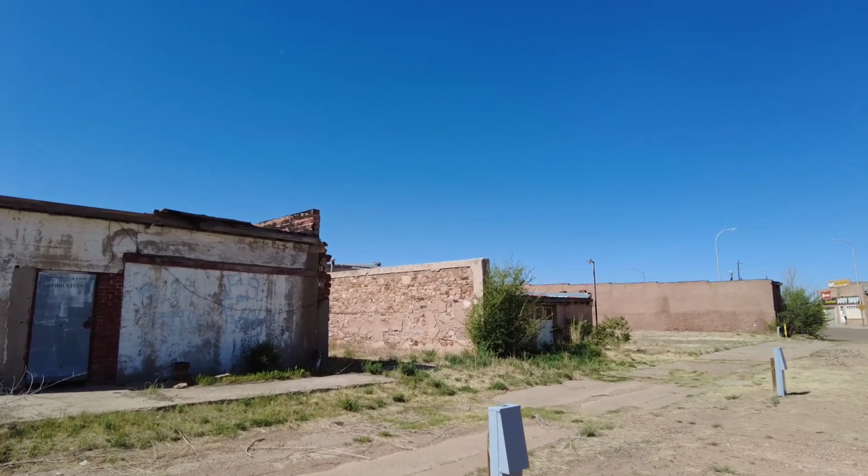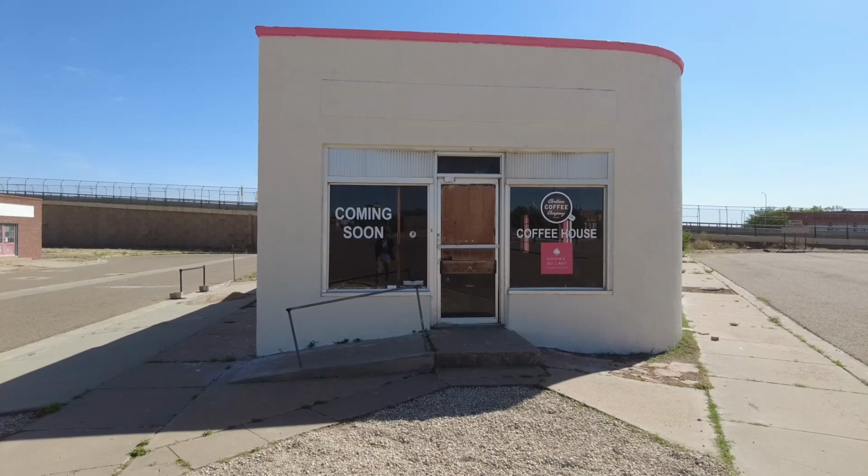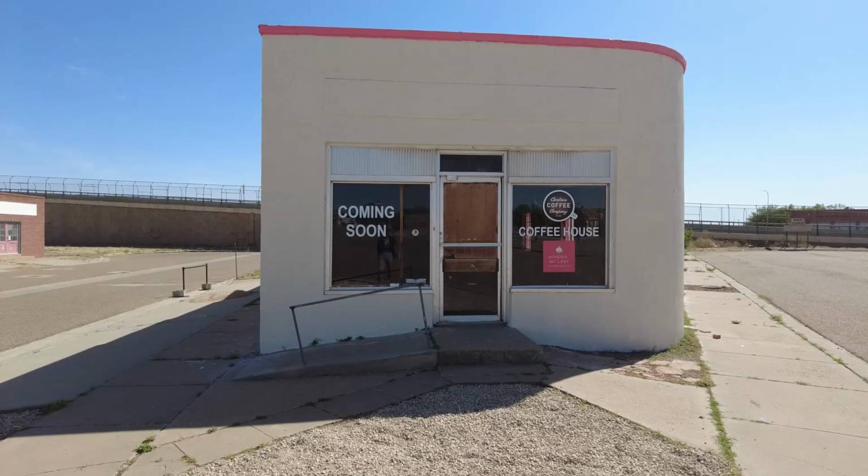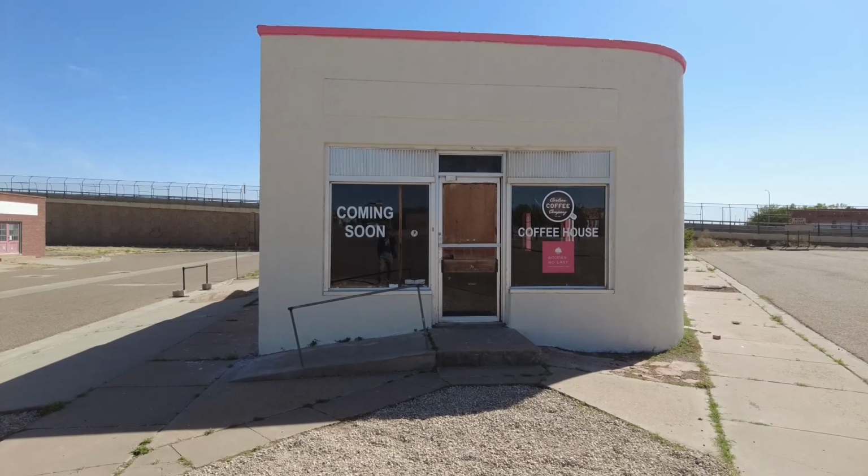It's like a ghost town. It's interesting that there's actually towns like this in America where it looks like nature is basically taking over the city. It's getting abandoned. There's a coffee shop down there that says coming soon with boarded up windows. This coming soon has turned out to be a coming never. Just another abandoned building at Tucumcari.